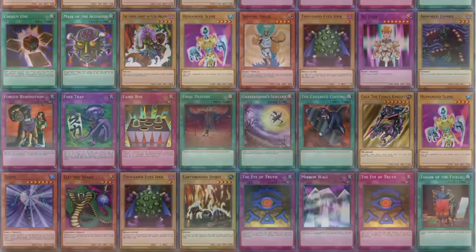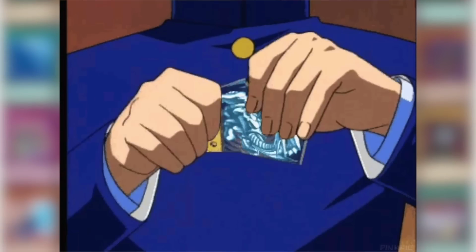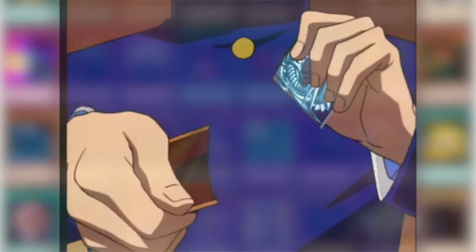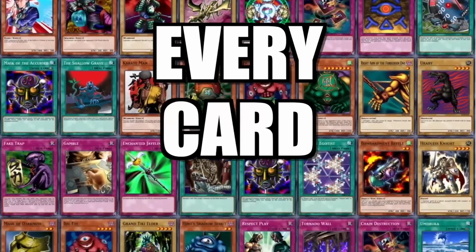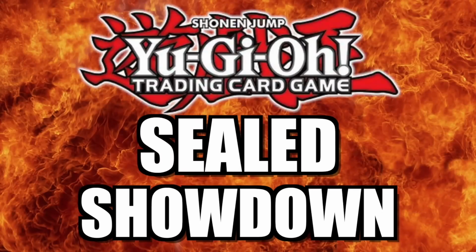That's it. And at the end of each episode, we discard the entirety of our pulls to the graveyard and start from scratch with a new product. Every card counts. This is Yu-Gi-Oh! Sealed Showdown.